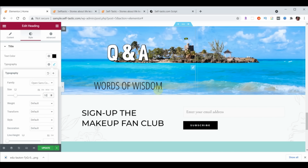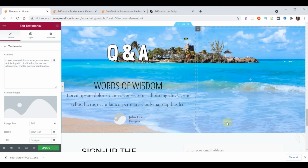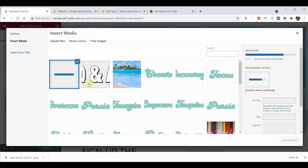And then below that, we're going to add a widget. If we type the word test, brings up testimonial. We'll put that under it. It's kind of like an all-in-one widget. It has some text and a picture and stuff like that in it. And for the image, we're going to put a profile picture for Bethany. And there is the practical advice profile picture. We'll drag that over.